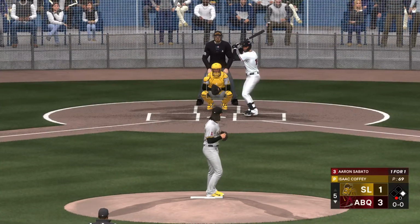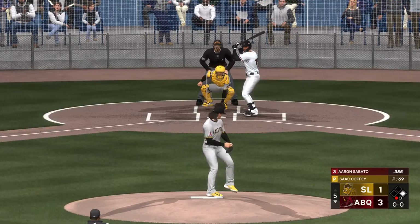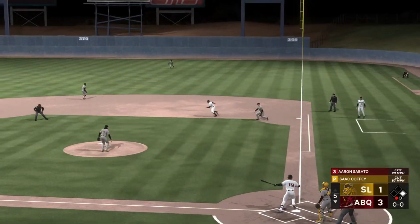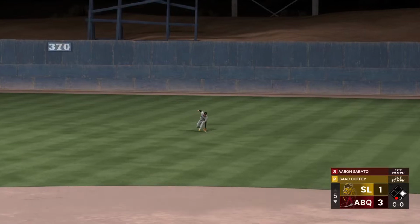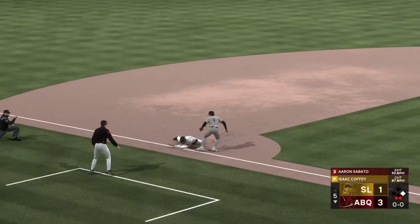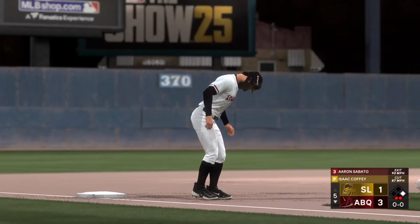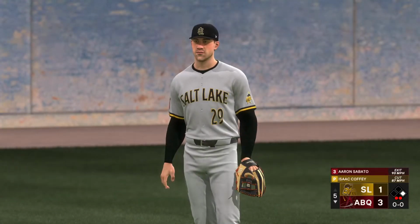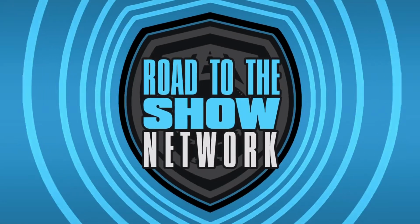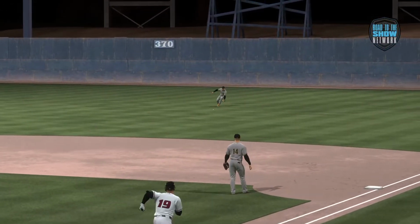Coming up to the dish for Albuquerque, Aaron Sabato. Hard grounder into the outfield for a base hit. Lead runner turns at second. Here comes the throw. The tag, out! On the tag. Trying for third like that is always a risk, and it was definitely a close play. But credit to the defense for getting the job done for the out.